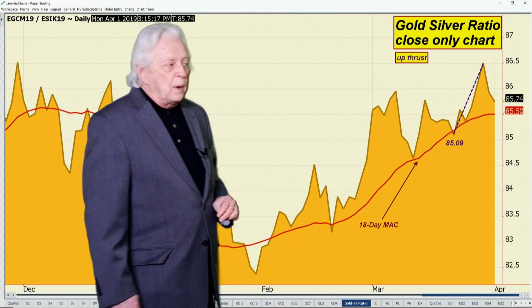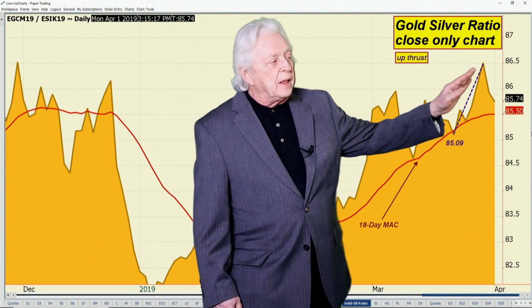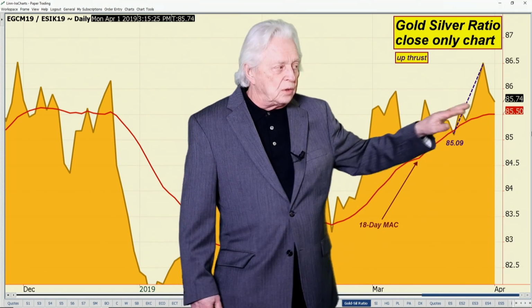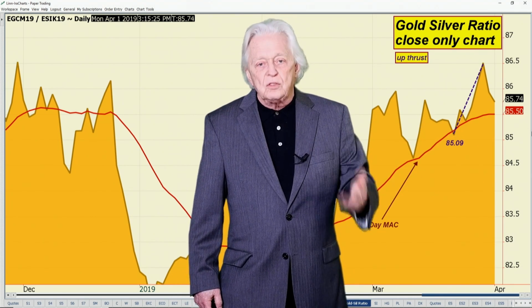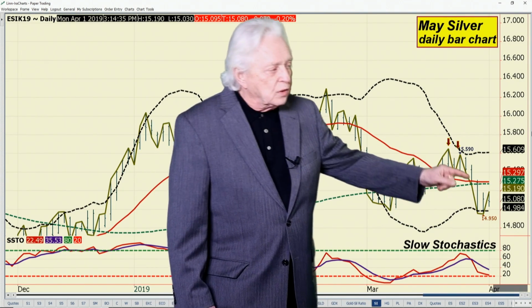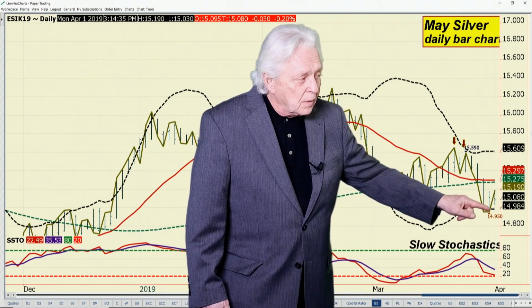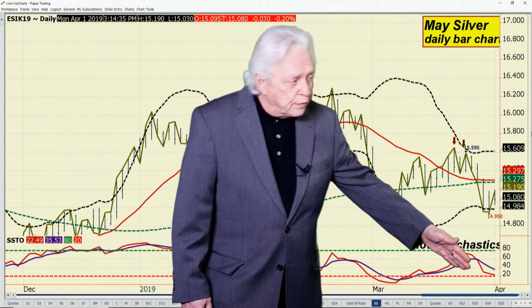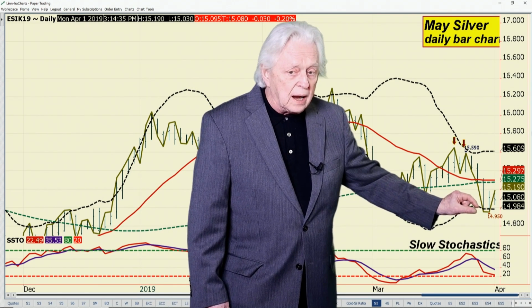In the gold-silver ratio, the market peaked out again at 86.5 and you're in a correction. What happens when this number gets smaller? It means silver's getting a bit stronger than gold. That's all it means. And silver had gotten down last week to the Bollinger Band. Unlike gold, unlike GDX, unlike GLD, it hit that, and now the market's getting a bounce. The trend is down, oversold, you've hit downside targets.